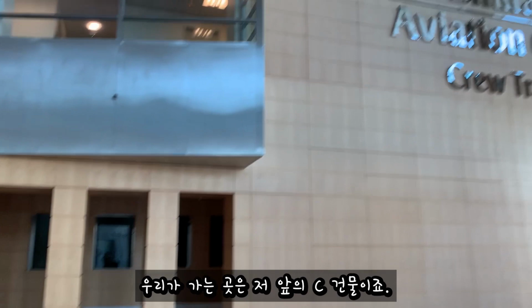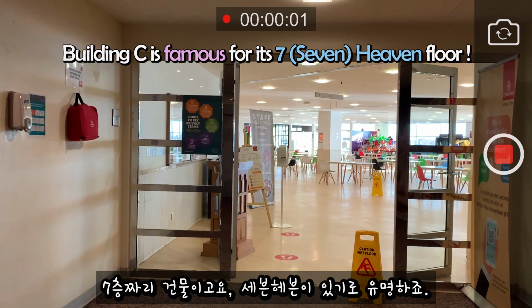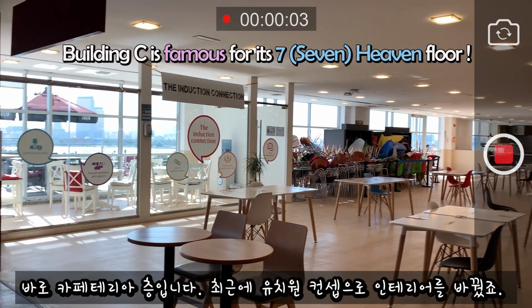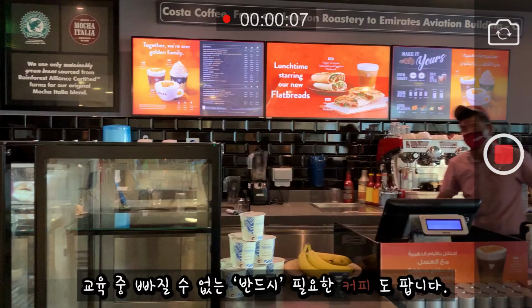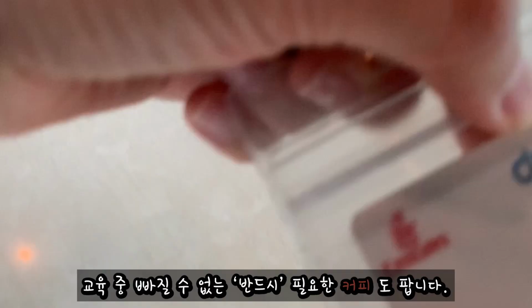It's on the 7th floor and is very famous for its 7th Heaven, which is the canteen floor, the cafeteria. Recently, the interior has changed to a kindergarten concept, just kidding. It's spacious, very colorful, and of course, you cannot survive the training without coffee. So here you go, the famous coffee shop, Costa. A bit weird feeling to have a visitor pass, but who cares, let's go up to the 2nd floor.